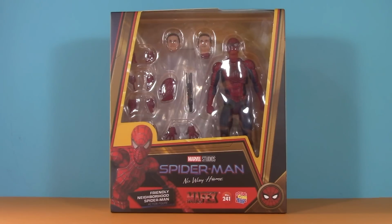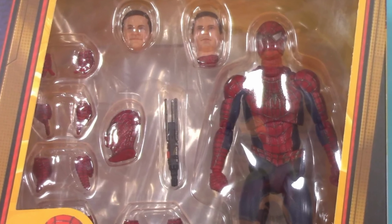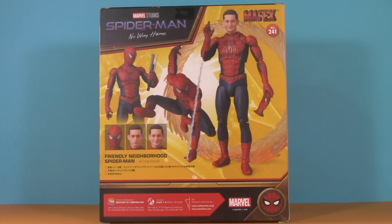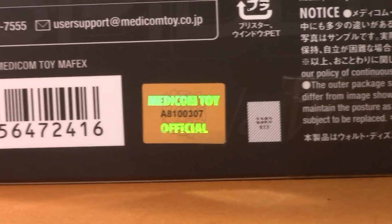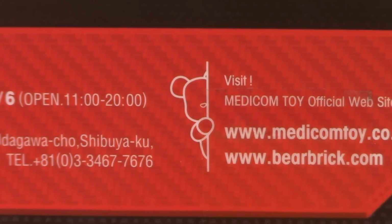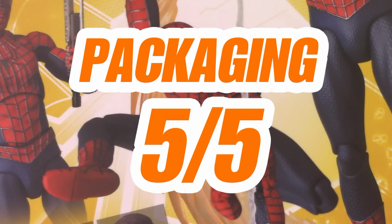Starting with the packaging, and you know I love a MAFEX box. A big window showing off most of what we're getting, more logos than a race car, colorful spines, loads of figure photography, a non-reproducible holographic sticker so you know it's not a bootleg, and this little bear seeing Daddy take off the belt. For packaging, Friendly Neighborhood Spider-Man gets a friendly 5 points.